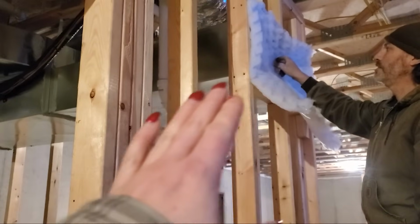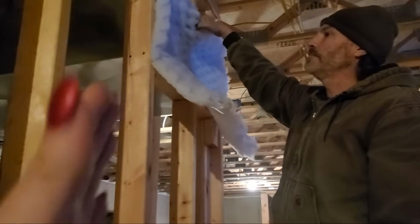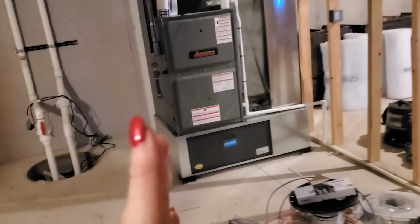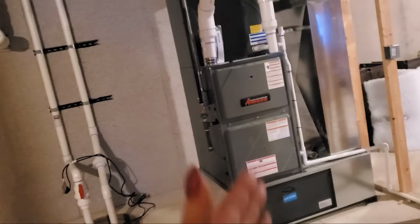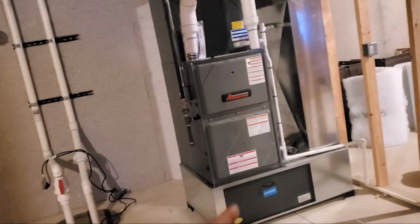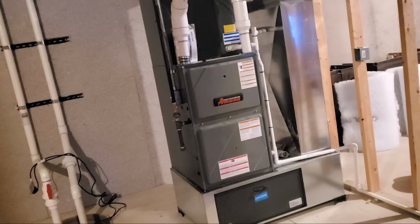Our furnace guy suggested that we put a pre-filter over this so that it doesn't suck all of the dust in, especially down here. It's still pretty dusty. This is what you use in your paint booth at work, so it catches some major particles. Basically what the furnace guy said was that by running this while you're doing drywall, it can still suck fine particles through the filter, which is a heavy duty filter in there, and it can get stuck in the furnace and basically clog it up. And that would void the warranty.